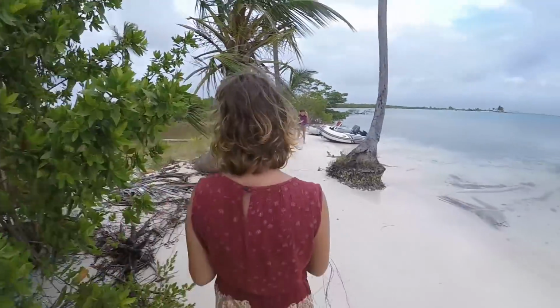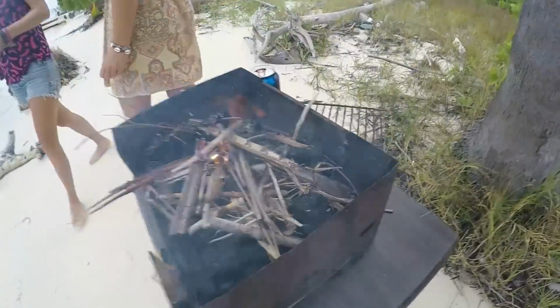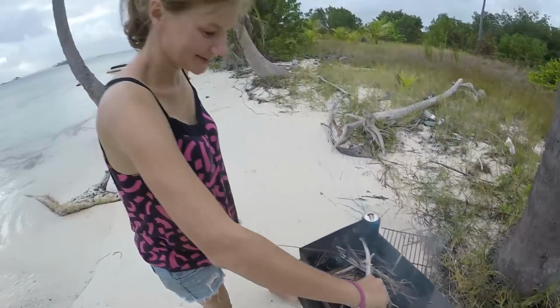Hey, what are you doing? I have a weapon. It doesn't look like a very dangerous weapon. The only problem is the fire's on top of them. Yeah. Didn't think about that.